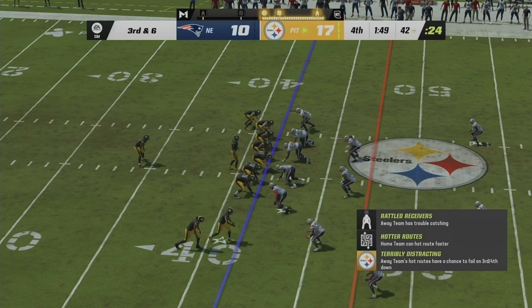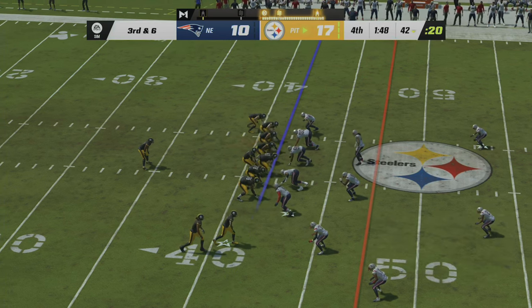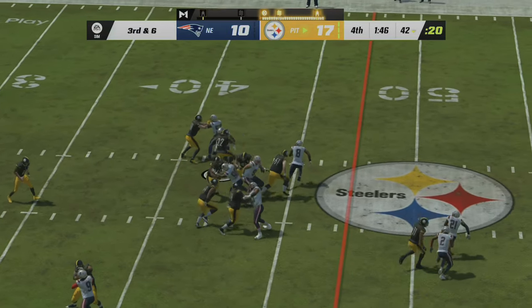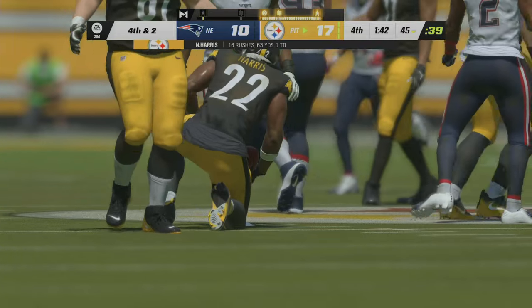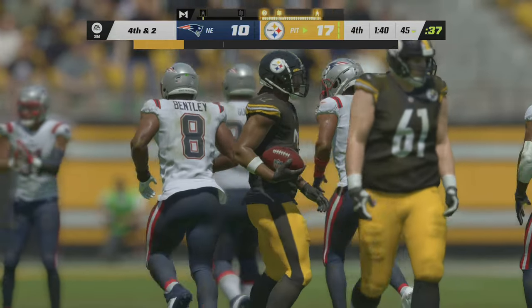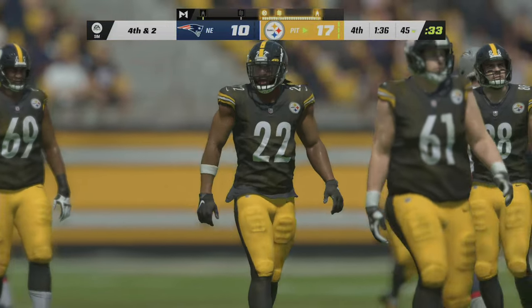So it's 3rd and 6, and this will be the 8th play of the drive. This is Harris, and he's going to come up a few yards short. Brought down at the 45. It'll be a gain of 4, but it won't be enough. It leaves him with a 4th down now.